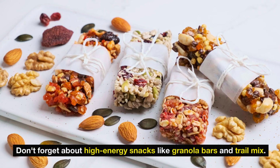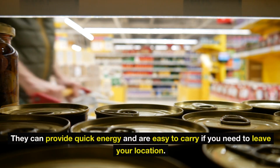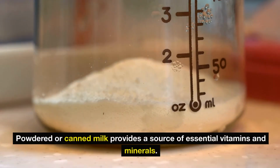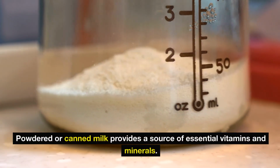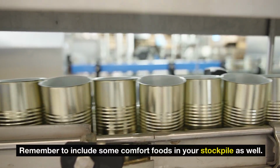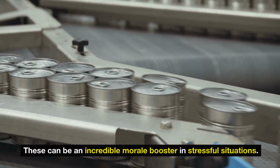Don't forget about high energy snacks like granola bars and trail mix. They can provide quick energy and are easy to carry if you need to leave your location. Powdered or canned milk provides a source of essential vitamins and minerals. It can be used in cooking or consumed directly when rehydrated. Remember to include some comfort foods in your stockpile as well. These can be an incredible morale booster in stressful situations.